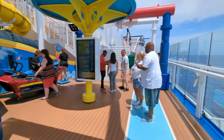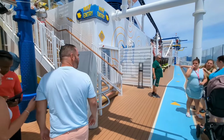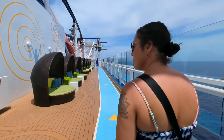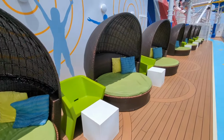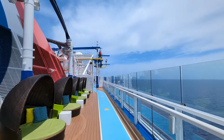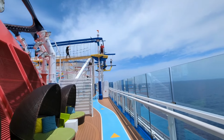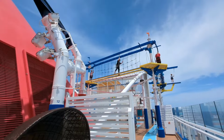Do they have a bar here? Just kidding. Oh, these are nice, huh? It's for the parents to relax while the kids go crazy. Oh, look at that little girl standing out there on that edge. That looks crazy. It's the ropes course. Walk the plank, and there's a zip line.